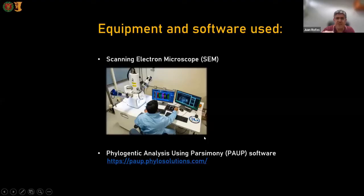Okay. So then I will show you the equipment and software that we use. This is the scanning electron microscope machine, how it looks, and the phylogenetic analysis using parsimony software. Well, this is a paid package. You have to pay for it. But on this online site, you can get a beta version, I think it's free for 1 month, and then you have to pay for it.